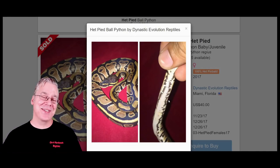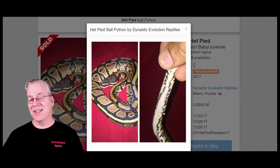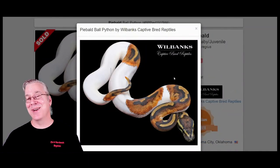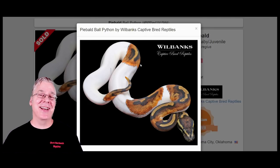I'd say maybe one in four snakes have these het pied markers right along the belly. Pretty much every time I've seen these markers, it's always been het pied, but a het pied doesn't always have the markers, so it can be a little tricky. If you breed two het pieds together, essentially what you get is a pied. This is what a pied looks like. Really amazing combination. And you never know what you're going to get on some of those dinkers.